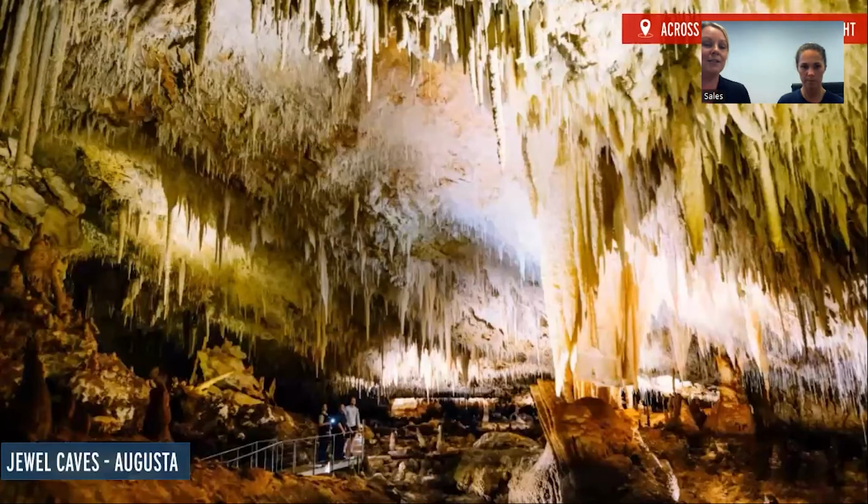And then in stark contrast to that, we head off to Augusta to Jewel Caves and the Cape Leeuwin Lighthouse. Yes, so this is a really beautiful spot. This photo pretty much sums up the Jewel Caves. You'll be walking through these phenomenal formations under the ground. This is a guided tour as well, so you'll have the experts there telling you all about it. And yeah, just a fantastic place for geologists and the like, if that's your little niche.